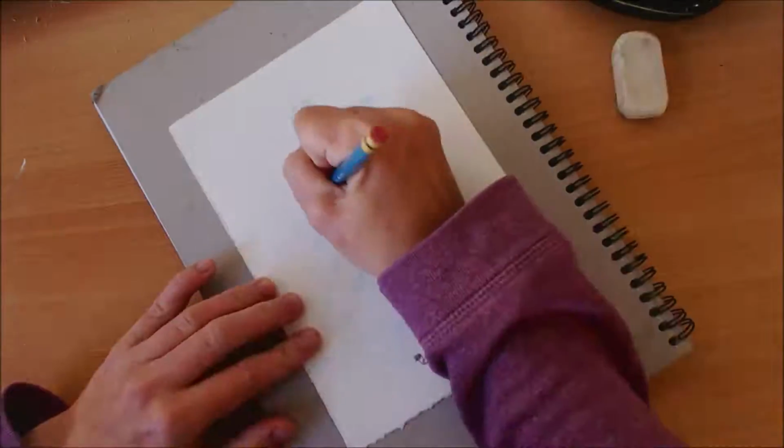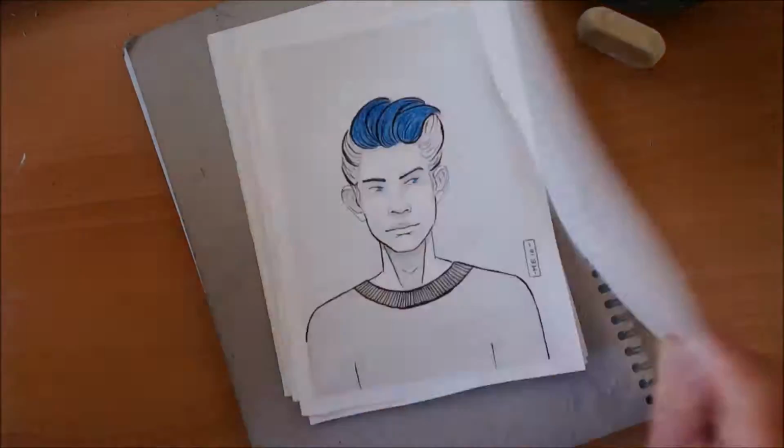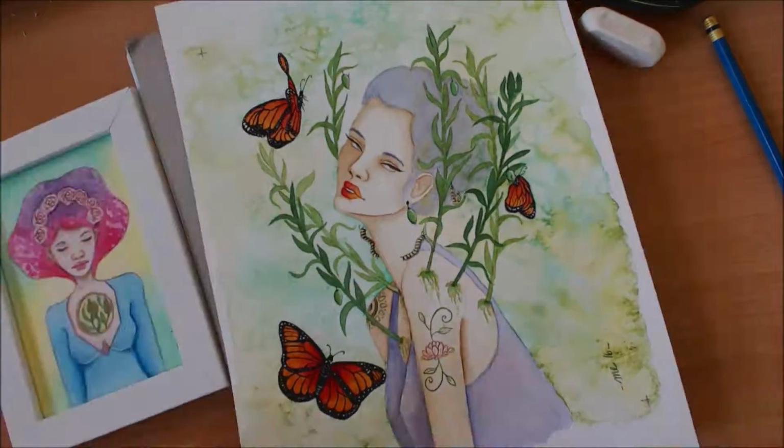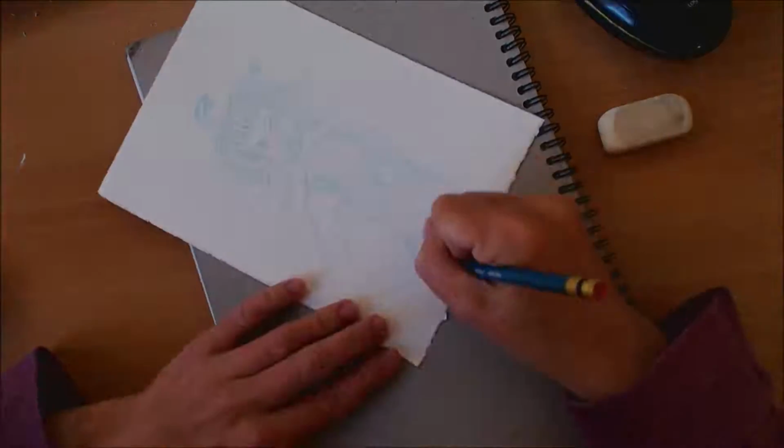And oh, look, all my previous Inktober, sorry, I should have removed that, and some paintings. I was streaming obviously on that day, and I was showing people what I'd been working on.